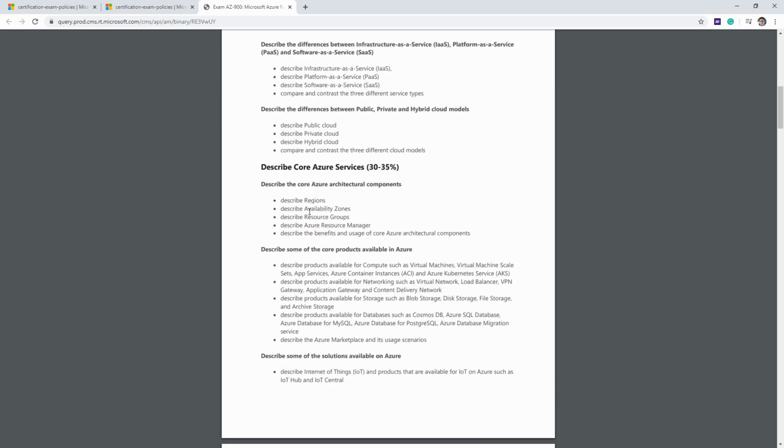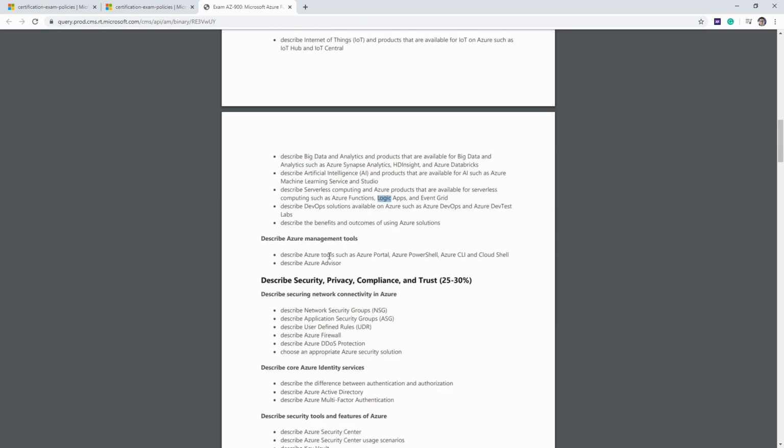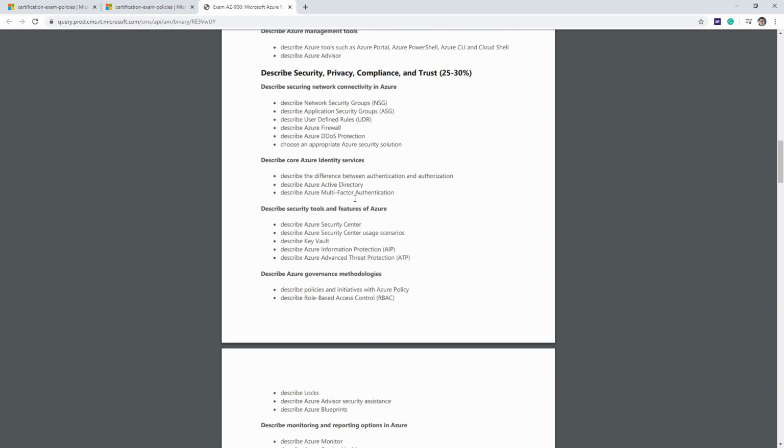So there's that there. Then you have to know a bunch of different core services for Azure. So these ones, I would call them global infrastructure. They mostly have to do with networking. Then you have all your core services here. And then more core services or extended services, I suppose. Then management tools. Then you have your security, privacy, compliance, and trust. So more networking components around security, but these don't really show up in the exam that much, but I've covered them anyway, just in case.